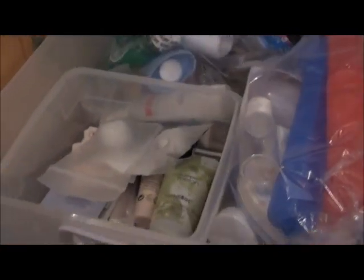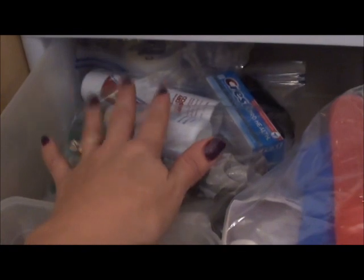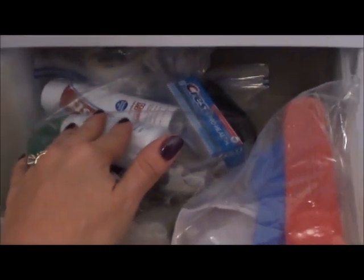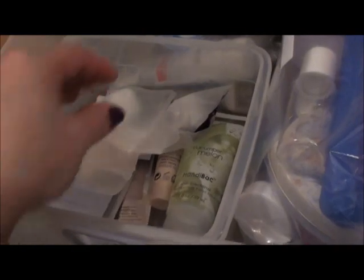And then in here, everything in this bag here are travel size things for travel, travel size toiletries. This is all travel type containers, toothbrush holders, little jars for various toiletries. And then this is my sample selection, things that I get for sample that I want to play with later. And that is that.